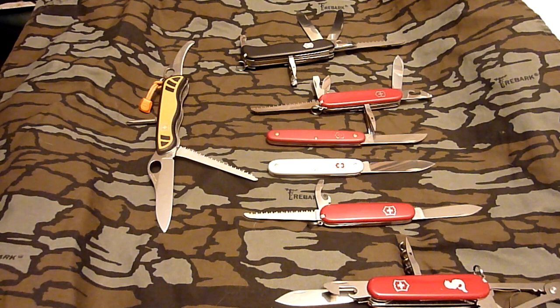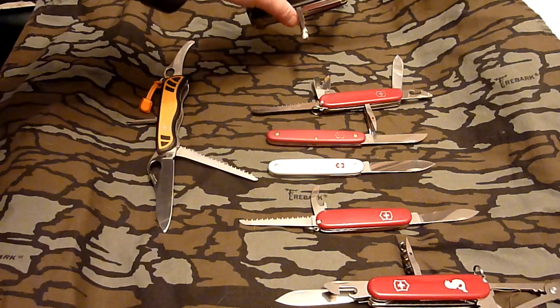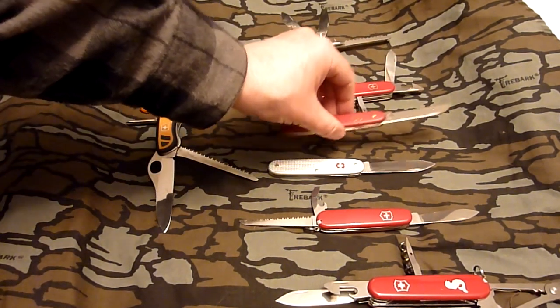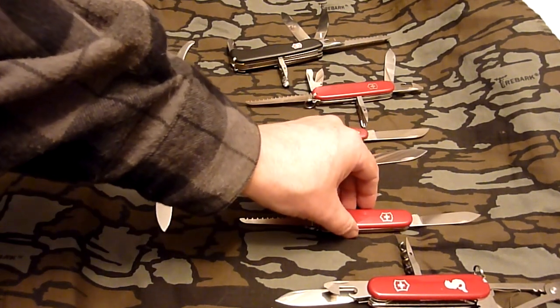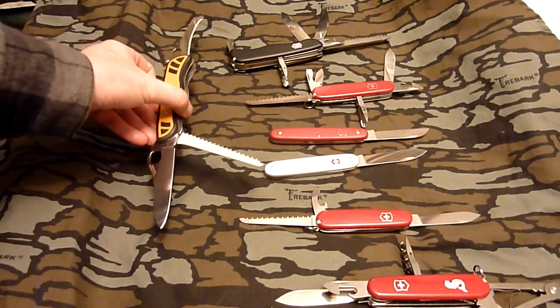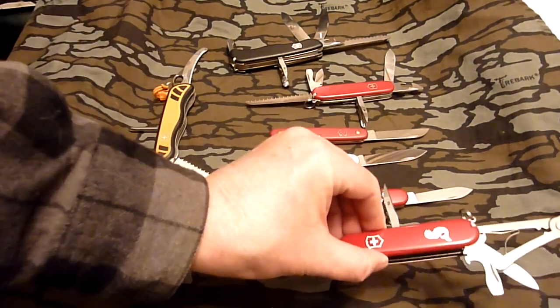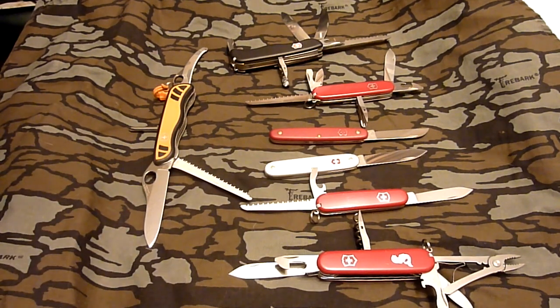If you could have just one SAK, which would it be? I have 7 SAKs by Victorinox. They are, in the order I have acquired them, the Fireman right here, the Hiker right here, the Floral, the Solo, the Hunter XT, the Walker, and last but not least, the Angler. Those are my 7 SAKs.